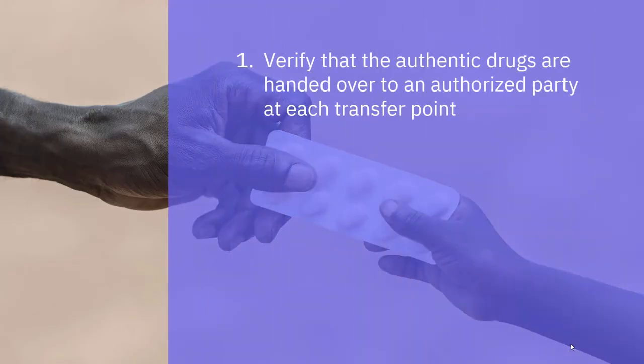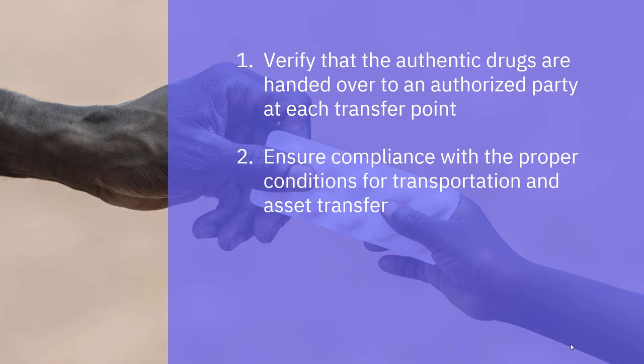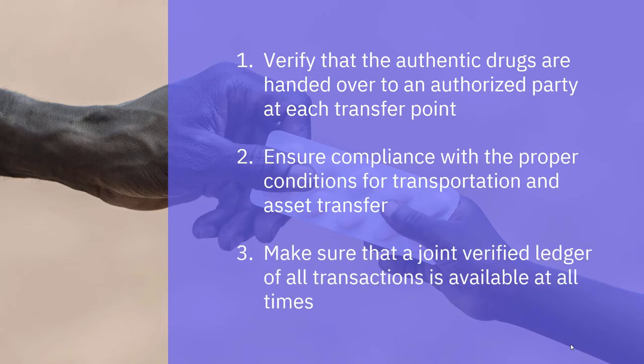Specifically for pharmaceutical orders, we can verify that the authentic drugs are handed over to an authorized party at each transfer point, ensure compliance with the proper conditions for transportation and asset transfer, and we can also make sure that a joint verified ledger of all transactions is available at all times. This means provenance of each and every drug in the supply chain. Any party in the network can see the status of where the drugs are and who has them.